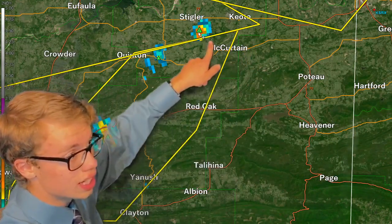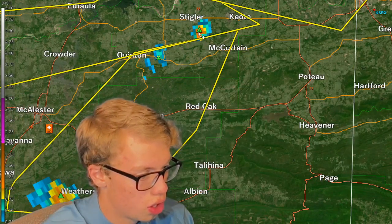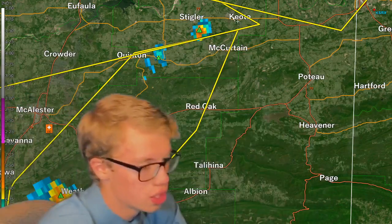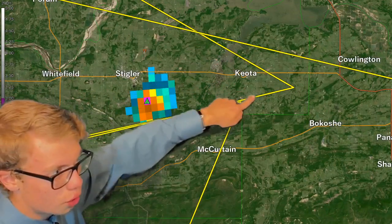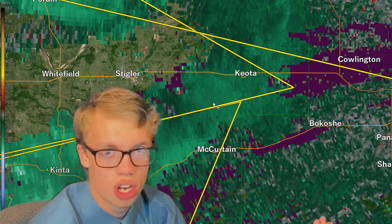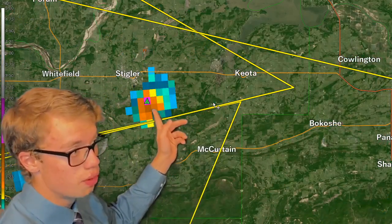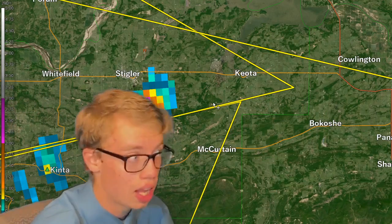So if you're in Stigler, Keota, McCurtain, this is pushing off. This is going to be moving just south of Keota. So zoom in just a little bit. If you're just south of Keota, we know we do have a strong cell. This is actually producing hail near golf ball size, and it's moving off towards the south. To look at our wind velocity, there's no wind on this. It's mainly just going to be a hail event. And again, that's just south of Stigler, and that's going to be pushing off towards Keota, Kinta right now.